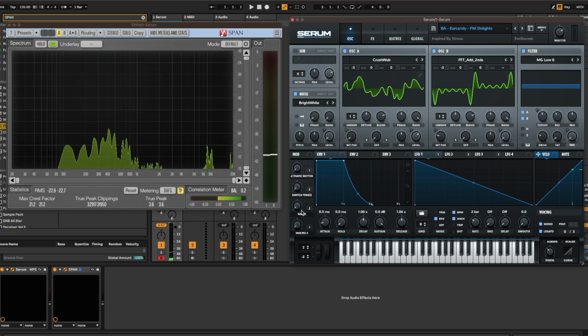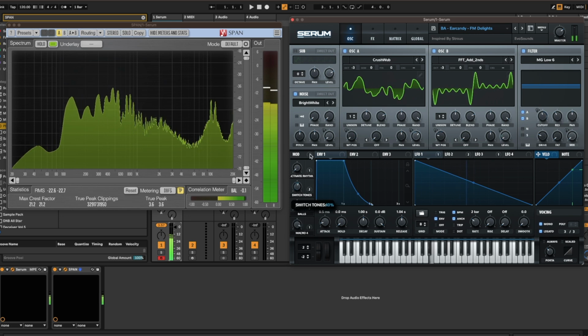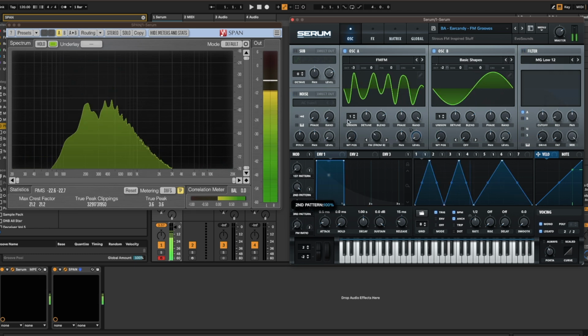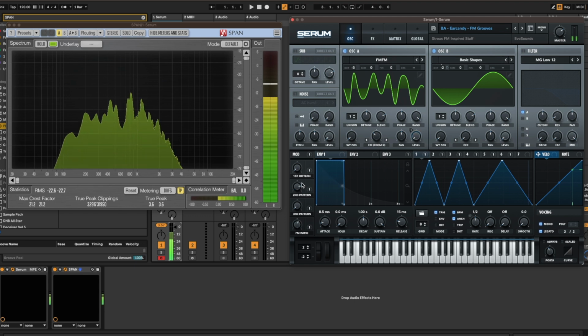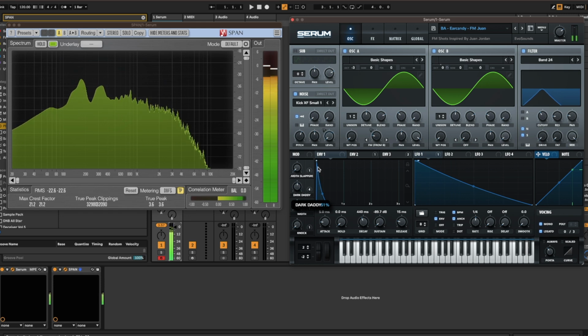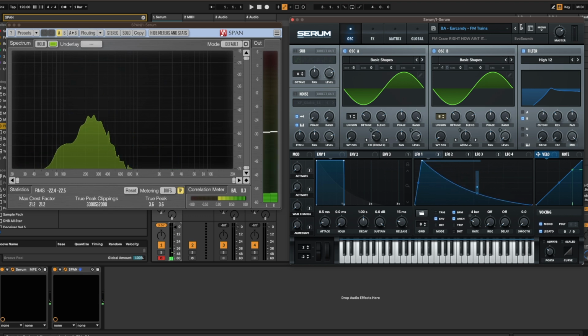Heard a lot of FM sounds as I was researching for this pack. And move this back, use a second pattern. Oh, what the fuck? And we can change the FM ratio, which just gives us a sound with higher harmonics. Just playing around with the mods. Everyone's into FM right now.